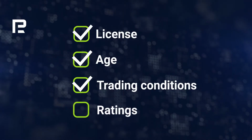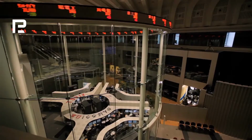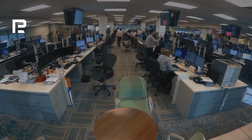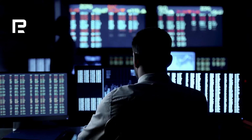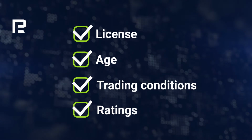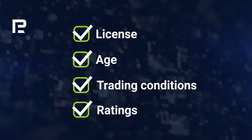Last but not least, check the chosen broker on aggregators and in ratings. Usually they provide all the information mentioned above, as well as the feedback from other traders that might help you make up your mind. As soon as you've chosen a financial partner, open a trading account there.